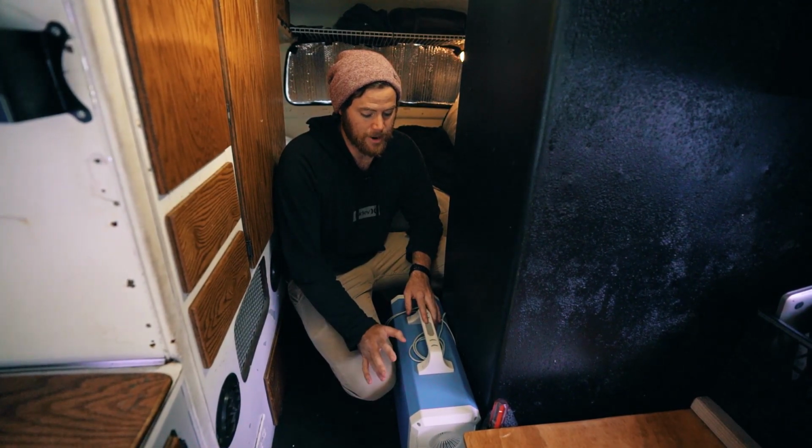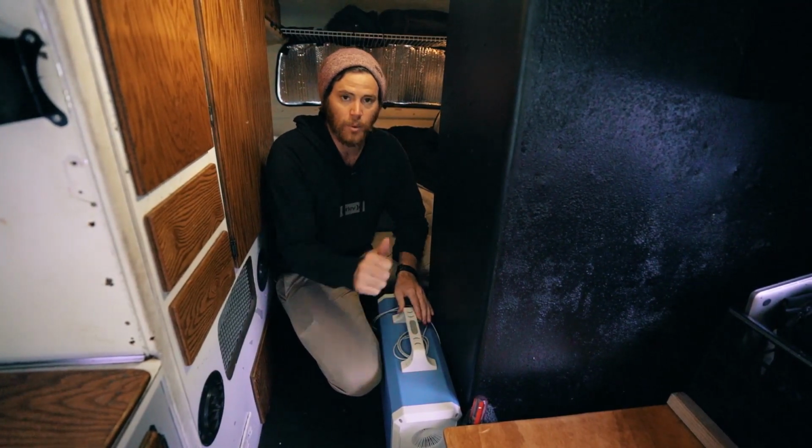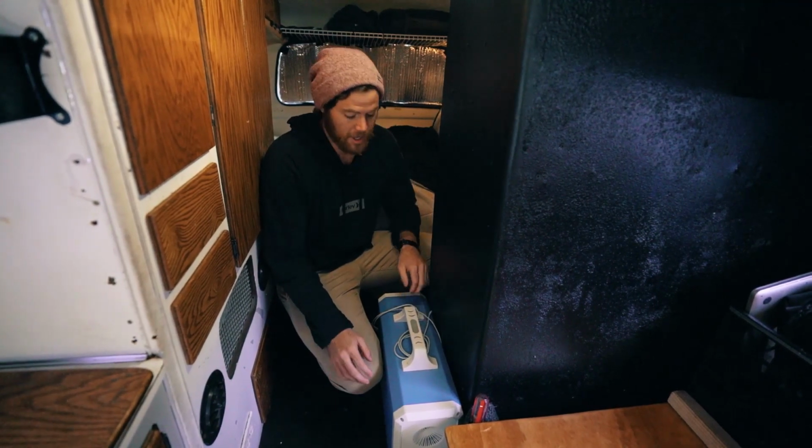So my power system in here is probably not the most ideal. There's different fixes that I can make on it, but it works. I've had power and I'm not living in the dark ages.